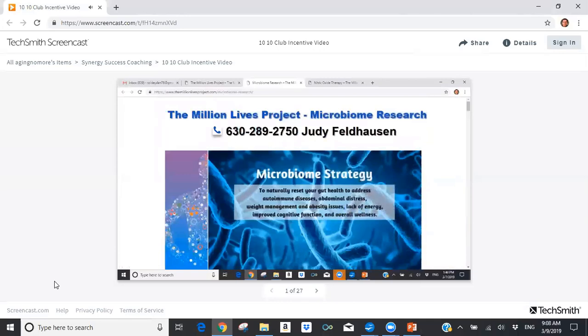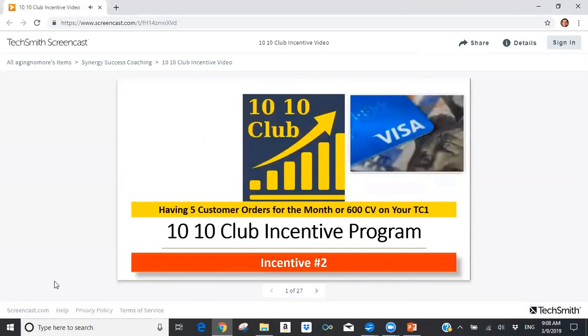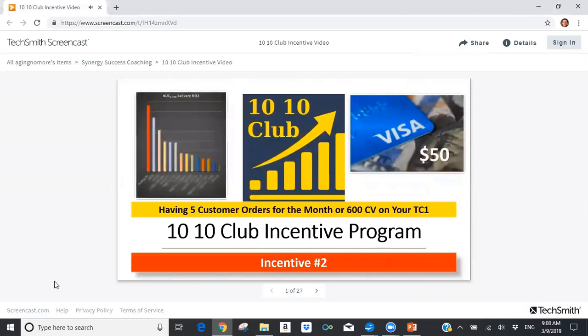And as you use your branded landing page to increase your customer base, you'll then become eligible for incentive number 2, which is having 5 customer orders for the month, or 600 CV on your Tracking Center 1. Your reward will be either a $50 Visa gift card or 250 flyers to help you promote your Synergy business.